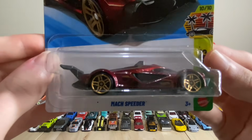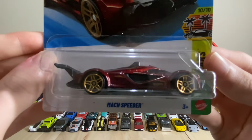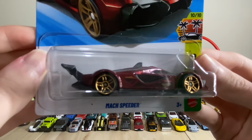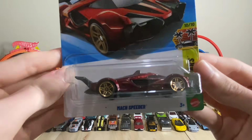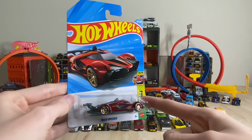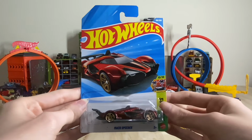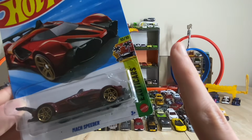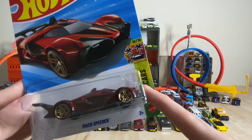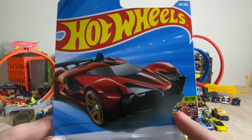We'll take a closer look at the packaging, design, details, learn some fun facts about the Hot Wheels originals, put it through some track testing, and of course, see if the speed machine deserves a place in your collection. So, let's race and jump right in. But first up, before we open this thing up, let's appreciate this impressive packaging artwork first.